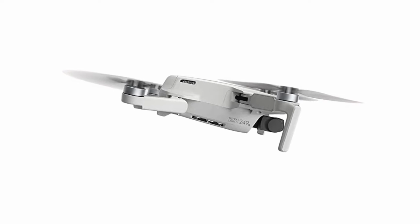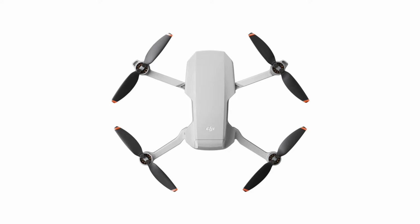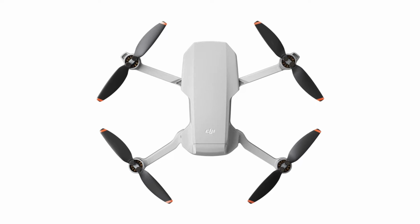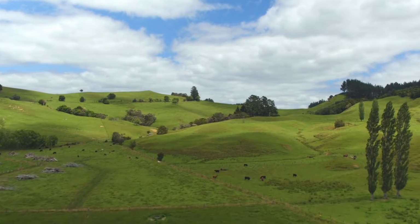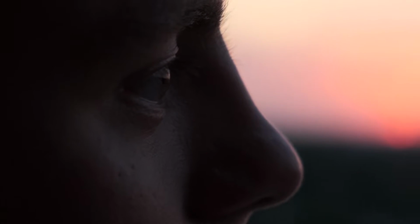In terms of transmission technology, the Mini 2 does not rely on Wi-Fi communication. With the OcuSync 2.0, the dual frequency transmission automatically rotates between channels to prevent signal interaction between the remote and the drone. In the case of connectivity, DJI claims up to 10 kilometers, 6.21 miles. Although this is attractive, it's important to keep the drone in your visual range at all times.